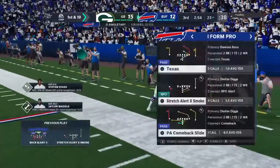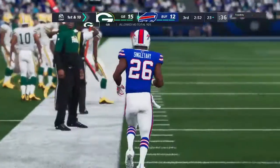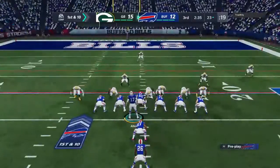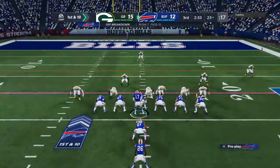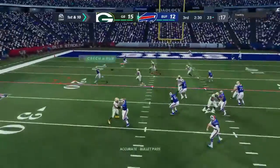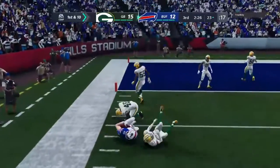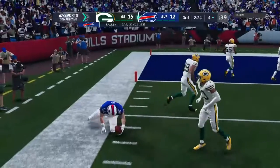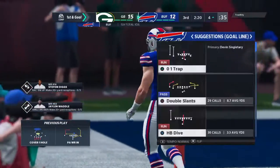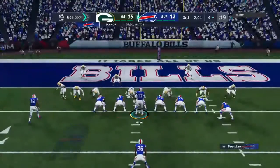And brought down, but not before they're inside the 25. 11 yards and a Buffalo first down. 1st and 10 at the 23-yard line. They go play action here on 1st down. And he's got his man in stride, complete. And all the way down inside the 5 to the 4. Another nice gain. That's now 30 yards between those last 2 plays. 1st and goal at the 4-yard line.